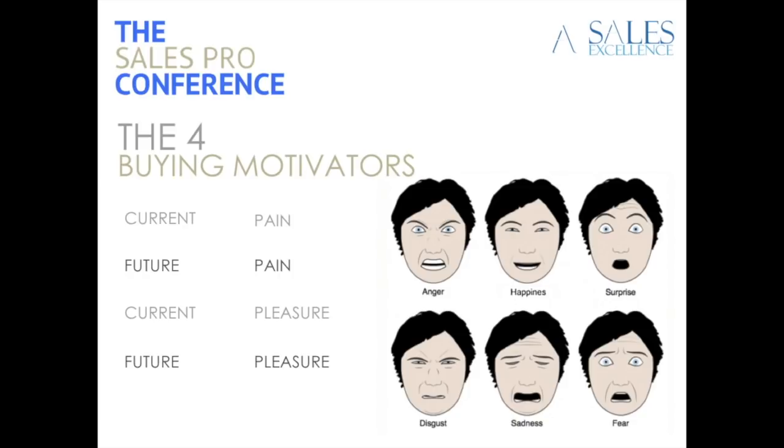So if you take a look at these very simple buying motivators, what you're going to realize is that you need to ensure that every single feature that you have either removes a current pain, prevents a future pain, creates a current pleasure, or creates a future pleasure. It's as simple as that, my friends. So what I would like you to do right now, very simply here, is this. I would like you to take out a pen and paper, sit down, write down all of your features, and see which one of these features remove a current pain, prevent a future pain, create a current pleasure, or create a future pleasure.